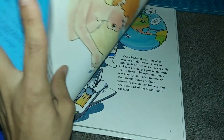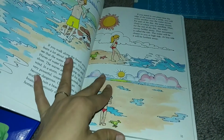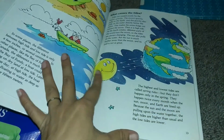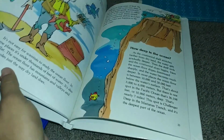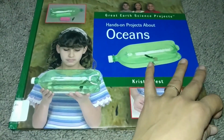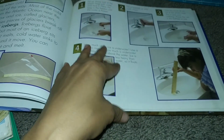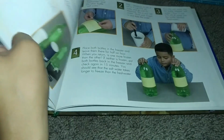So again, we have another. It's kind of activities. It does tell you more about it, and some of them, there is little activities in here. So this one was good, and like that one. And then for sure we got little projects that we did on hands-on projects for the ocean. So we do like those. They give you a lot of different little simple activities you can do. These were really great.